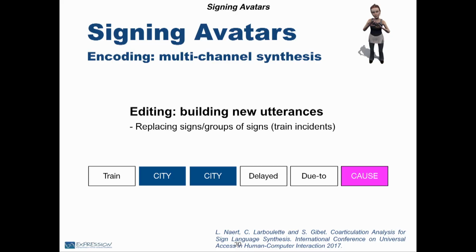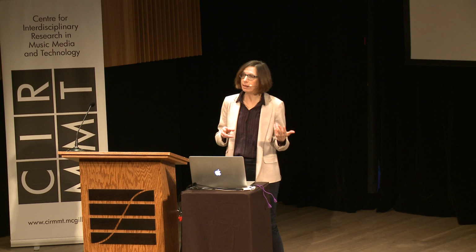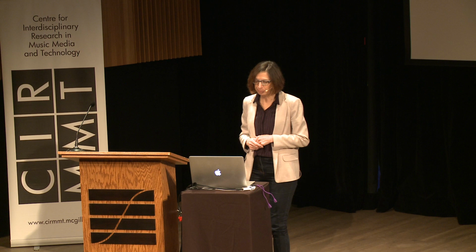So let's see now how, with such a system, we can build new utterances. In the encoding process, we can go from a language specification system, very high level, and go towards the motion postures generation. First, by replacing signs or group of signs in the editing process, we can build something. I gave a very simple example: the train from the departure city 1 to the arrival city 2 is delayed due to a specific cause. You see in blue and in pink, the city and the cause, that we can replace in the phrase. If we have recorded specific sentences of train incidents, then we can enrich our initial mocap database by other sentences, replacing the town's names by other towns or by number of trains, and replacing the causes by different types of causes. So we can automatize a lot of processing.